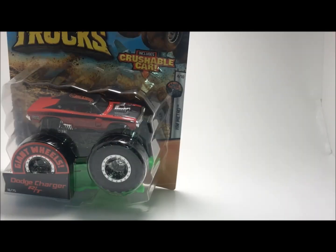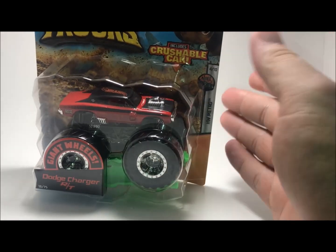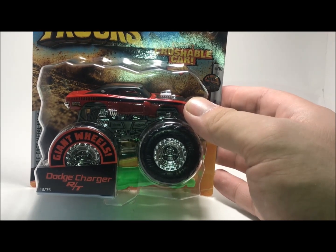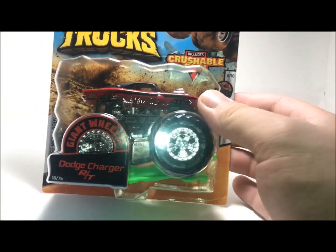Alright, so truck number 5, none other than the Dodge Charger RT. Now this thing, I haven't seen it that much in stores or Targets or anything like that, so I wouldn't say this one is as common as the other trucks on this list. But I do wish they came up with something different, maybe change the color of the truck. Now, this casting has been used a lot. This is basically like the Roger Dodger casting. The reason why I like this one ahead of the others is because it is a muscle car. That, and it also is a little bit rarer, at least in my area, so that's pretty cool, I guess. Yeah, so truck 18 out of 75.